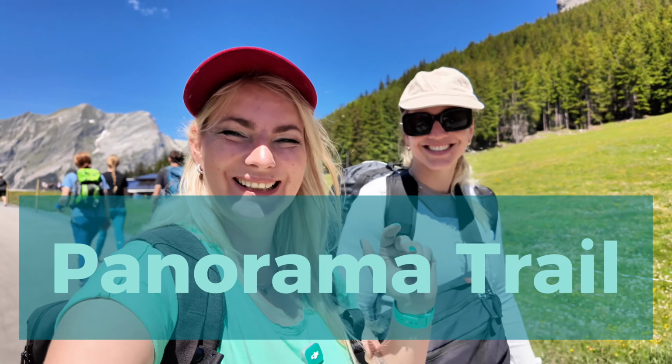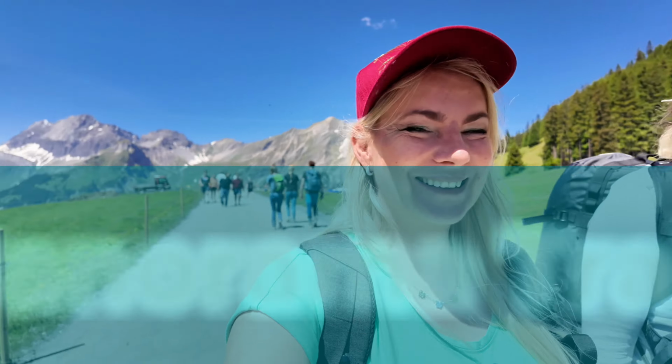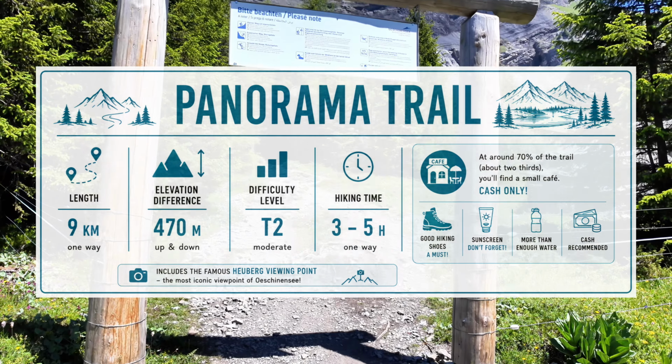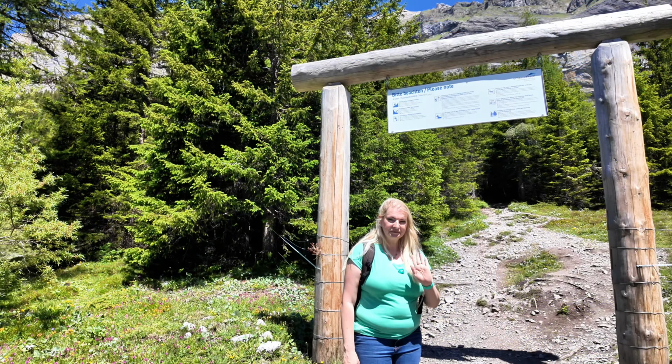We are starting with the Panorama Trail, which also leads to the famous Heuberg viewpoint. Follow the trail until you see a gate-like entrance on your left. That's where the Panorama Trail begins.